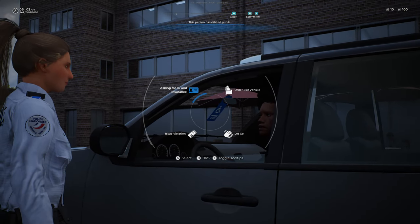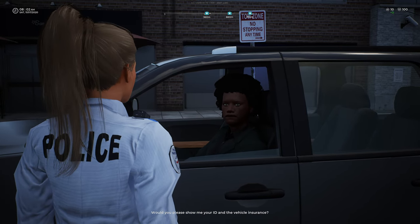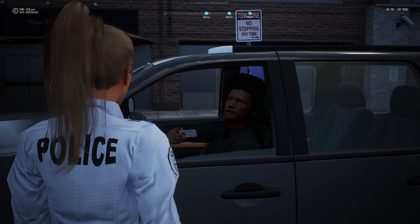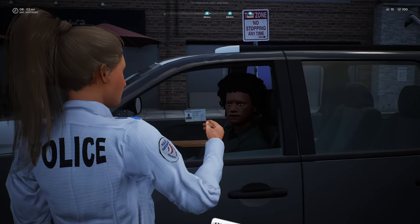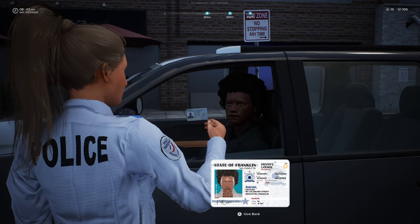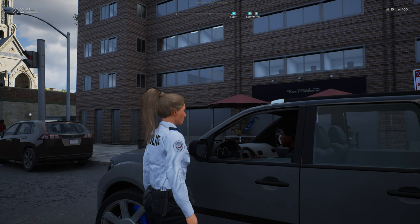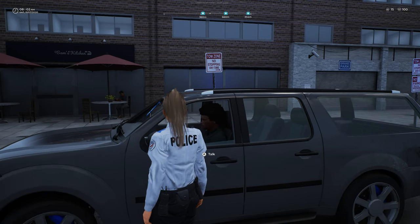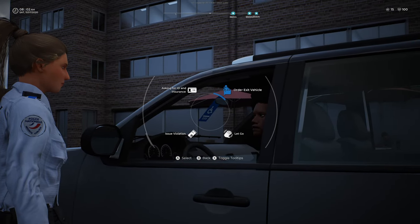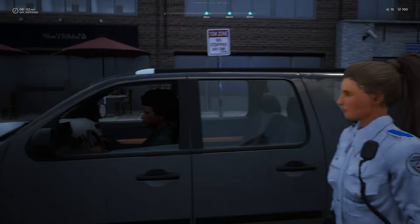Alright, sir, do you have any ID on you at all? License, registration, proof of insurance, all that good stuff. Thank you, sir. Much appreciated. Nathan Rahal, that is valid. Okay, Mr. Rahal, would you mind stepping out and moving to the sidewalk for me, please? I notice that your pupils are quite dilated. Just going to be running some field sobriety tests on you today.